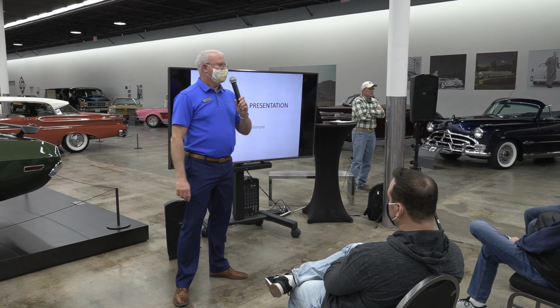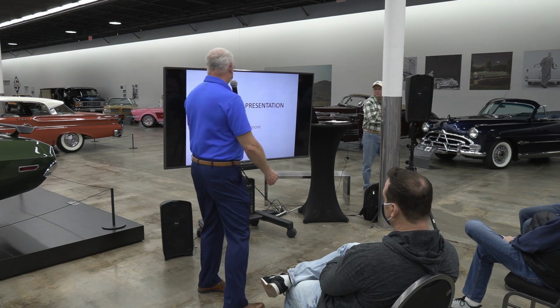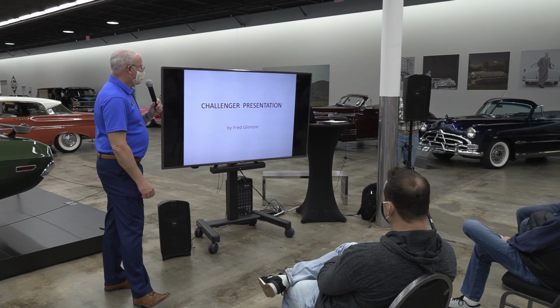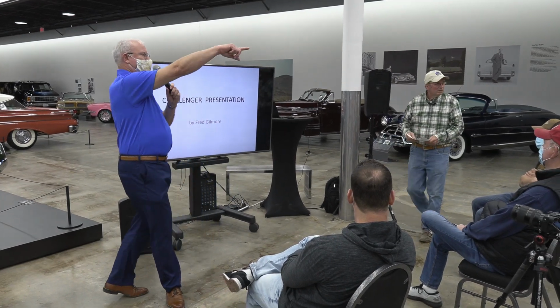My name is Doug Malone. I'm Director of Vehicle Operations here, which means that I get to help pick out some of the cars that come into the museum here, including this beautiful car that we're going to hear about today. So with that, I'd like to introduce Fred Gilmore. I don't know, his son Josh came up with him today. Is Josh here somewhere? Back over here.